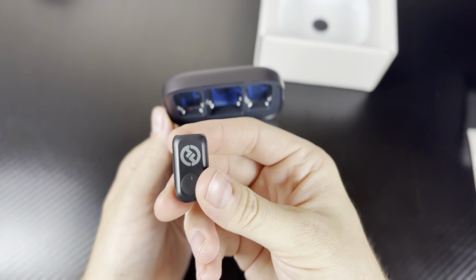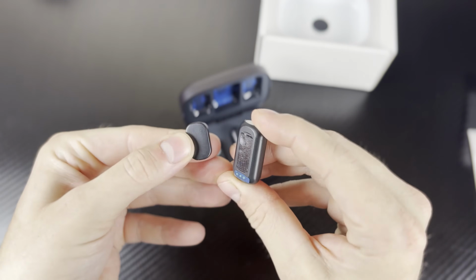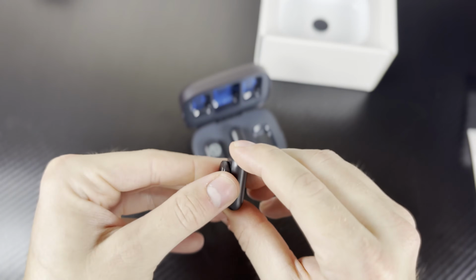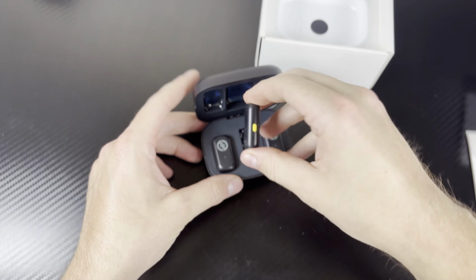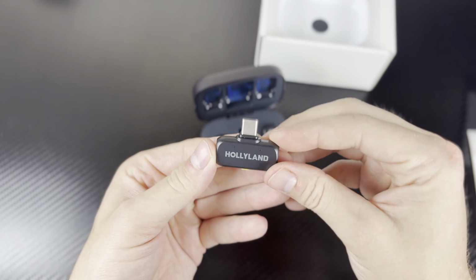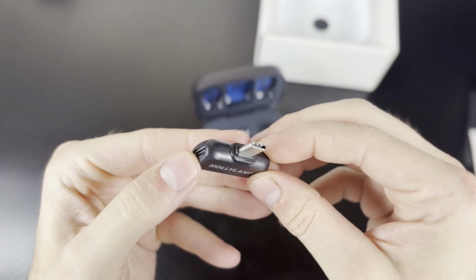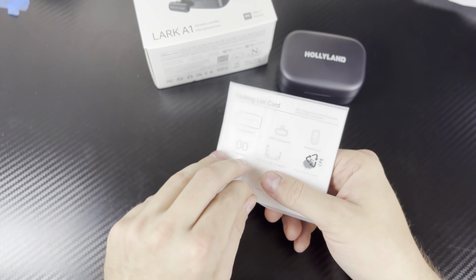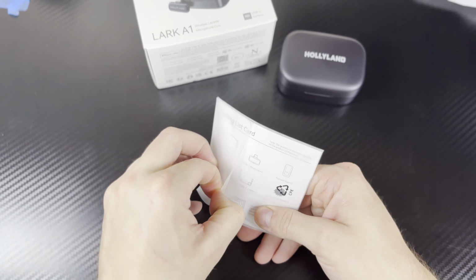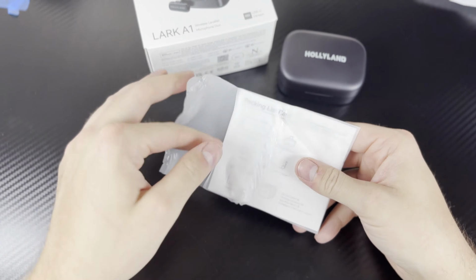We're going to talk about what makes the Lark A1 tick. So first up, it has the Hear Clear noise cancellation, which is Hollyland's proprietary technology. It's designed to cut down on ambient noise and make your voice crystal clear, and we're definitely going to put that to the test. It's also got a range of up to 200 meters or about 650 feet in line of sight, which is pretty impressive for how small it is. It uses 2.4 gigahertz auto pairing, so the setup's literally plug and play with no menus or frequency scanning. You just turn them on and they connect.